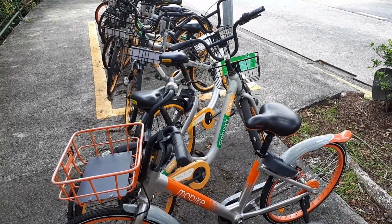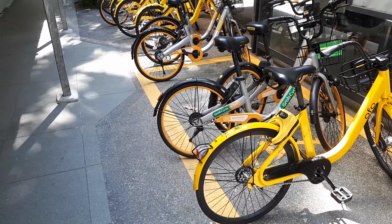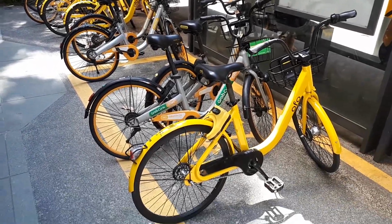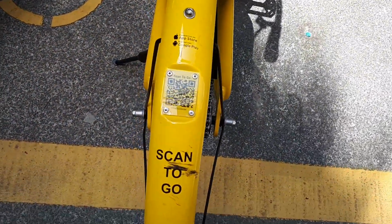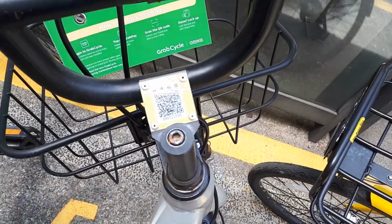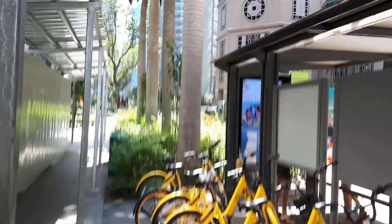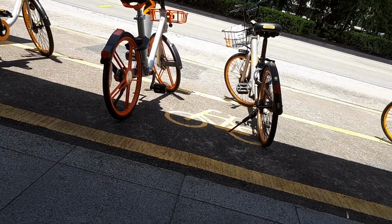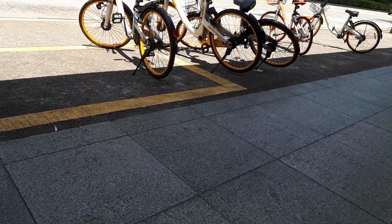What you normally do is you need to download the app for the bike company itself, go to the particular bike, and the bike itself, either on the wheel here, for example here, will have a QR code, or at the handlebar itself, for this company, they have a QR code, and this will help you unlock the lock so that you can rent this share bike. And with the share bike, you can ride around the city. It's healthier, you can get some fresh air, and it's cheap.